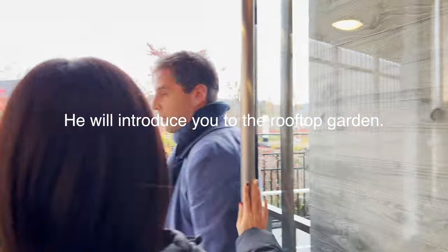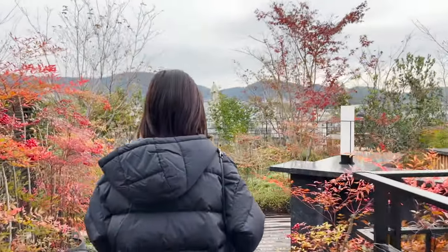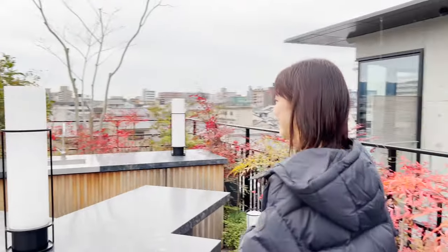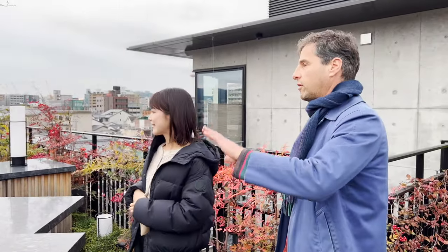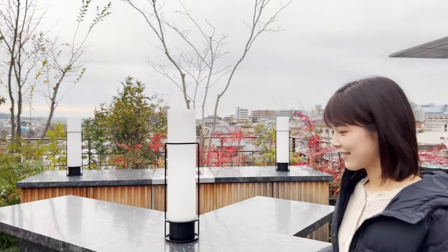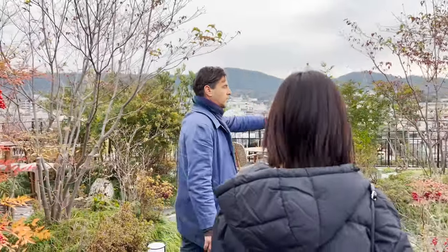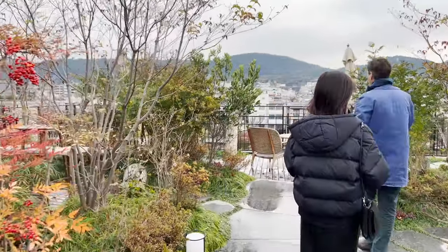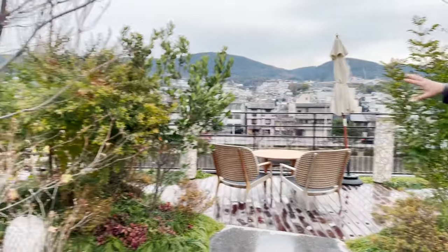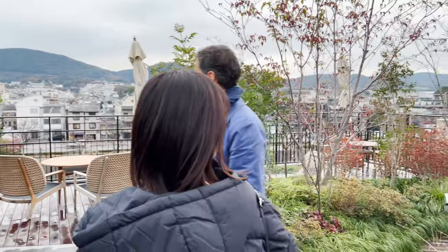Wow. This is our Sky Forest Garden. It's like a forest in the city. That's the concept, a forest in the city. We have a bar, but it's not really like a bar. You can have an event, or we can cater, but mostly it's for quiet people just sitting down in groups. Everyone can sit here and still see the river and the mountains, but you're by yourself. It's very quiet.